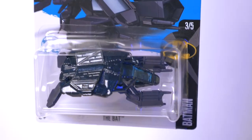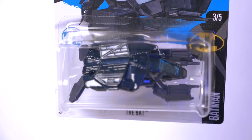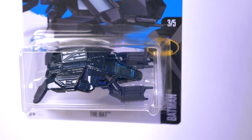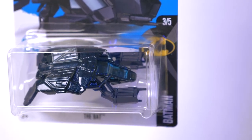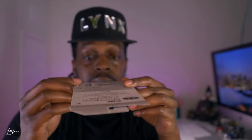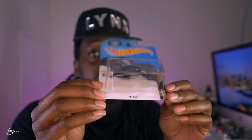All right, here we have the Bat from the Dark Knight trilogy. This is the blue variant. Still looking for the black one in this packaging here. The windows have a blue tint on them. I don't think it rolls or anything, so there's no wheels.